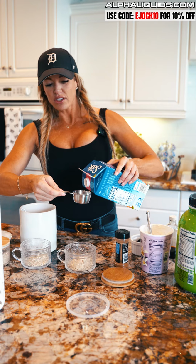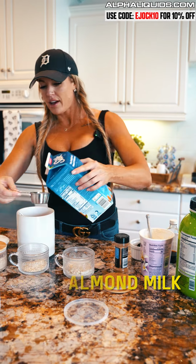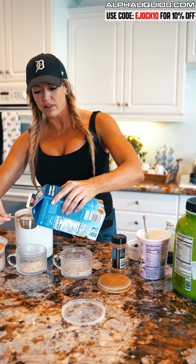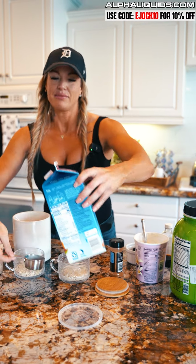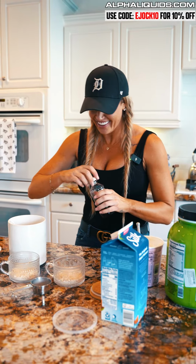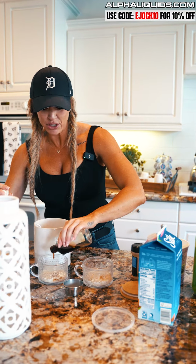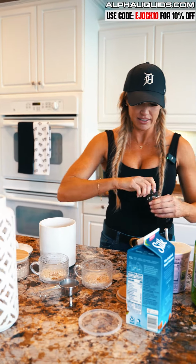And then I usually do about a quarter to a third cup of, I use almond milk. Ryan likes whole milk or sometimes 2% regular. Sometimes I sneak almond milk for him, he doesn't know. Okay, you do a dash of vanilla. This is super simple, you can literally make this in seconds.